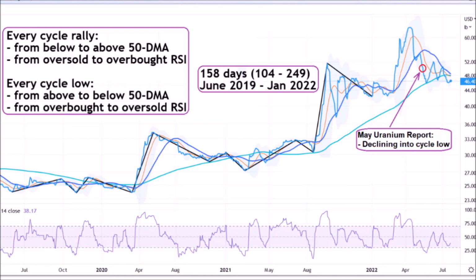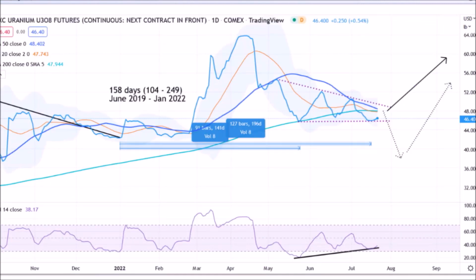So let's zoom in a little. Here we're looking at this current cycle since the very beginning of 2022. We see that RSI is already recovering, and that is generally a good sign. Based on average duration of the cycle, it looks like the cycle has likely ended either after 141 days or 196 days, as these two show a bit of a double bottom over here. But the end of that cycle from the beginning of 2022 and a rally into a new cycle hasn't been confirmed technically yet. It will be confirmed technically when the uranium price breaks above the 50-day moving average.